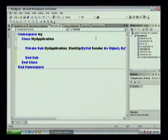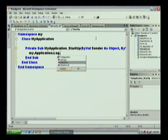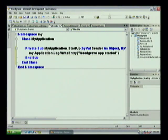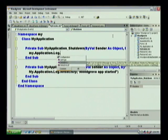Startup event, I'll add my code here, my.application.log.write entry. So you already have an instance of log exposed through my.application. All you need to do is pass the text that you want to write out. Started. In my shutdown event, my.application.log.write entry.